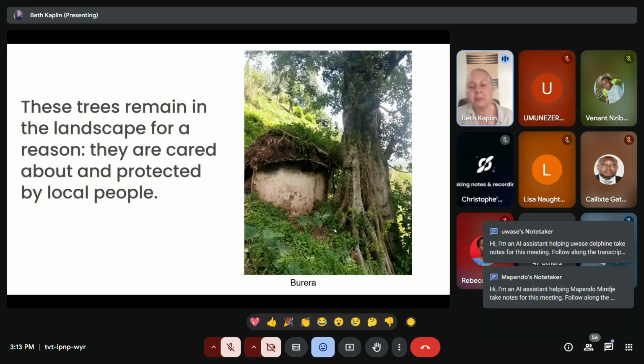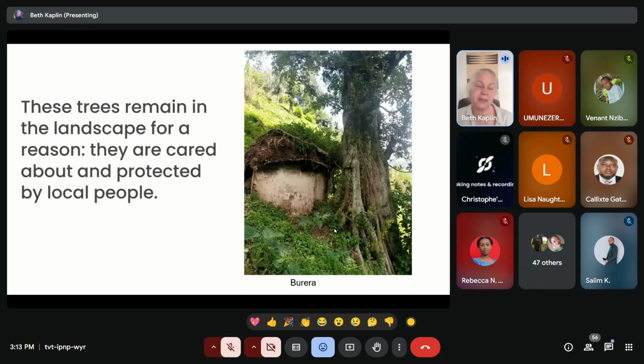And what's also really important to us to note is that these trees are in the landscape for a reason. They were there because they were protected. They weren't cut down while all the other vegetation around them was. And this is a picture of a beautiful legacy tree that somebody took a picture of in Barrera.